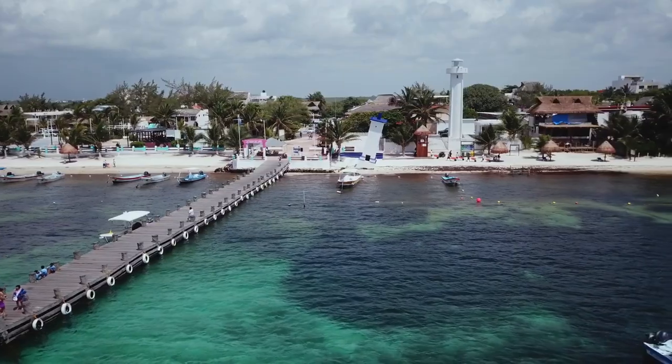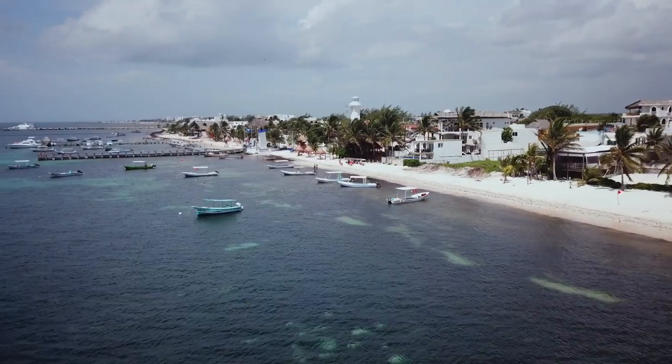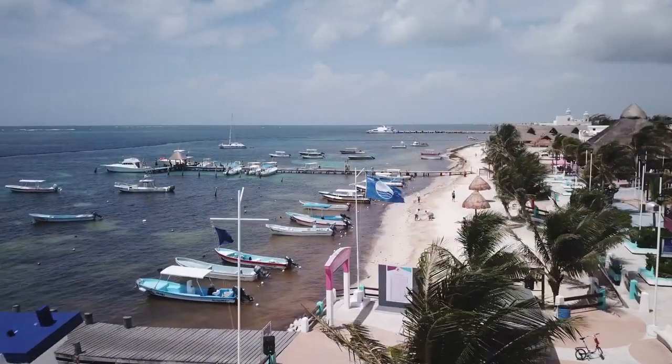Puerto Morelos has been an important port for a long time. It used to be the place in Mexico where they would harvest chicletes and export them. Chicletes were the main ingredient in chewing gum before they came up with a synthetic alternative.